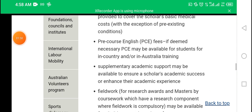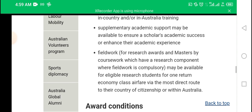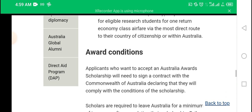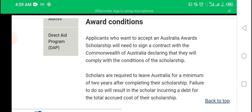You have supplementary academic support, which may be available to you to ensure a scholar's academic success or enhance your academic experience. There's fieldwork for research awards and masters by coursework, which is a compulsory component. And so that is that. You can check out the award conditions.